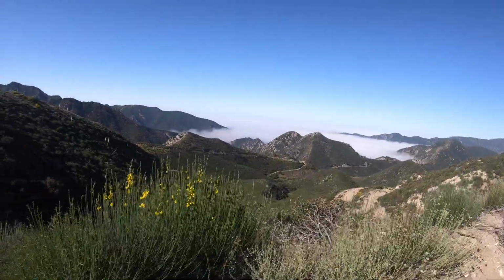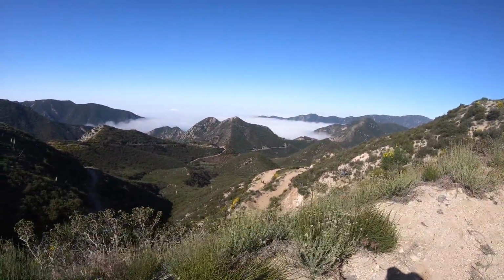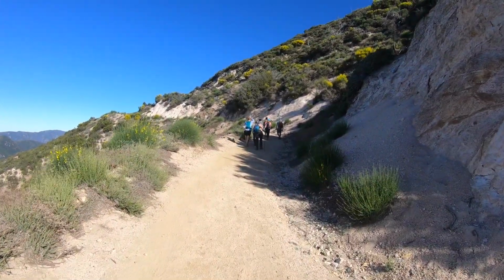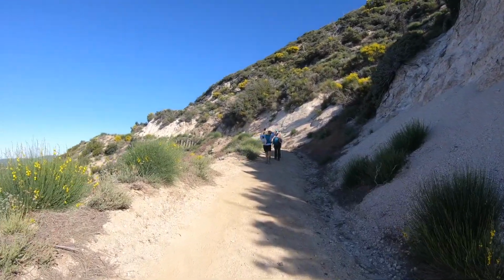Now 50 minutes into the hike, look at, still beautiful down below. Clouds haven't burned off, and the trail's pretty much staying the same, hitting some patches of shade and then going through some stretches of sun.